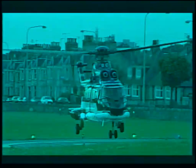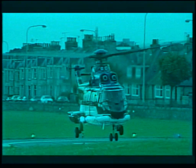The escape was, we managed to get outside after about an hour, going about the accommodation. We got out and into a fab shop. When the rig started tilting over, the fab shop tilted over, and believe it or not, the jib of a crane toppled, and that made a bridge that we could get along to the edge and jump into the water from there. How far did you have to jump?